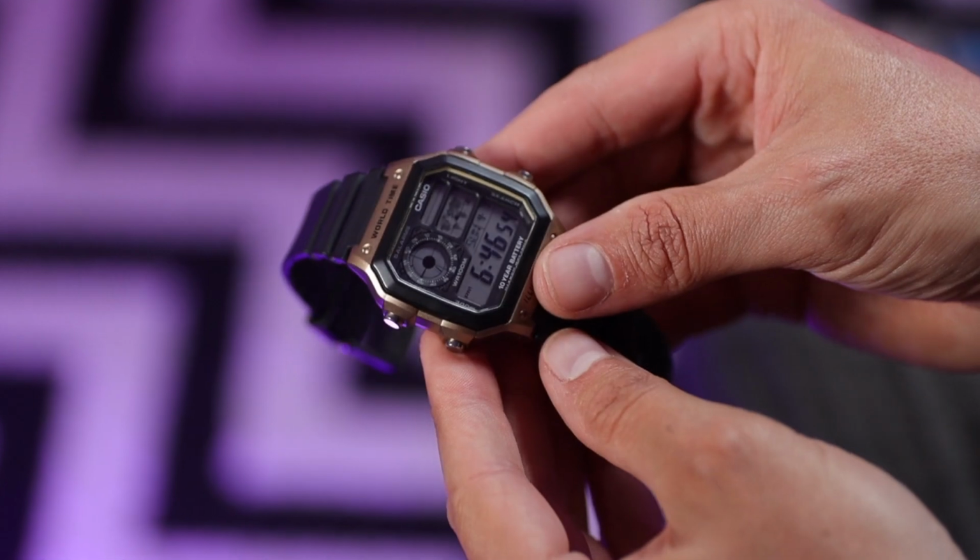Okay, final two. How can I not talk about this watch when I gave a review of it this year, calling it the best value for money Casio ever? And it is the AE1200.